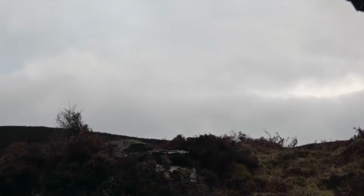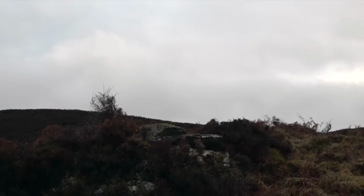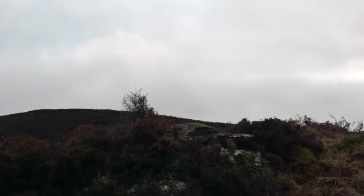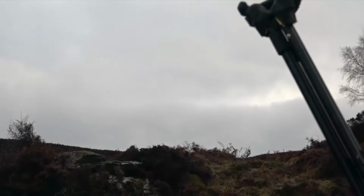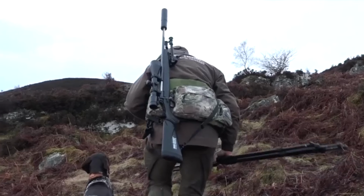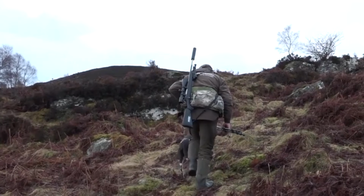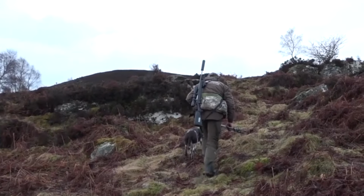We may have to work up and try and get a shot, but that's going to be difficult to engineer a safe shot. But it just shows you, you can see the dog now. She was telling me down there were deer up here, and she knows. So we're going to go up a bit further and just see if there's anything below the skyline that might give us a chance of a shot.